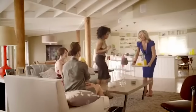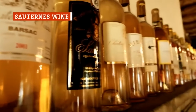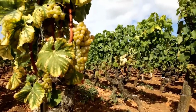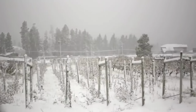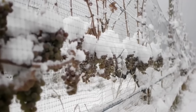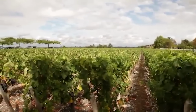Sounds delicious, doesn't it? It's not surprising that there are all kinds of strange things that go on during the manufacturing of wine, with some processes even taking place while the grape is still on the vine. Ice wine, for example, is only made from grapes that have been frozen before being picked, making a super sweet dessert wine. But one other dessert wine, which is grown mainly in the Bordeaux region of France, gets its sweetness in an even weirder way.